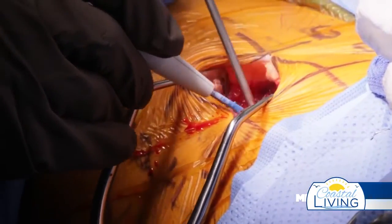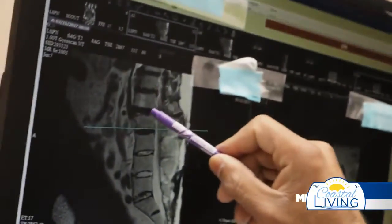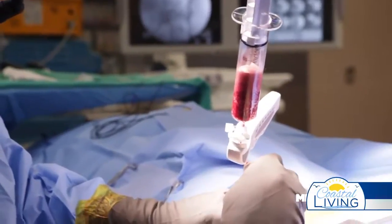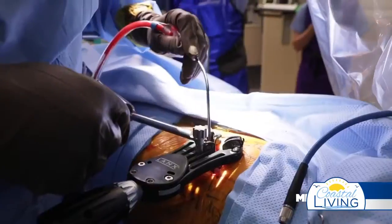Interesting. And what are we looking at here on the screen? What type of surgery is this? This is a surgery where we're going in from the side, and we're doing a minimally invasive fusion. We're taking out the disc, putting in a spacer, and a plate and screws hold it in position.